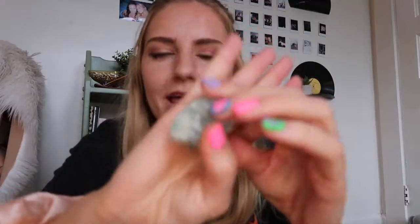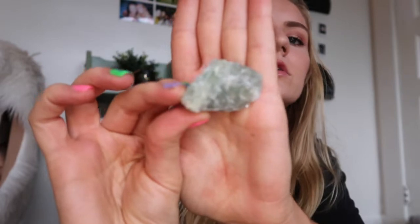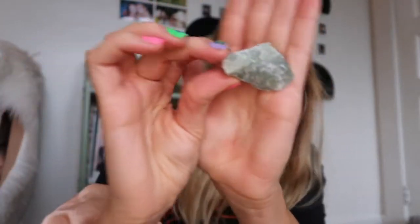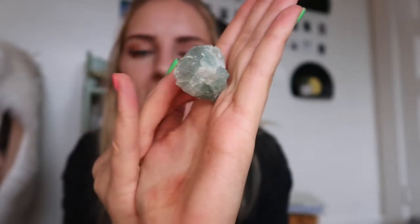I feel like one of those beauty influencers, like, look at my new concealer, but I'm trying to get it to focus on the rock, not my hand or my face. Oh my god, there we go. It's just so pretty and very green.